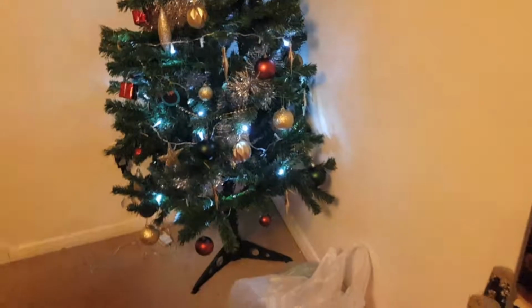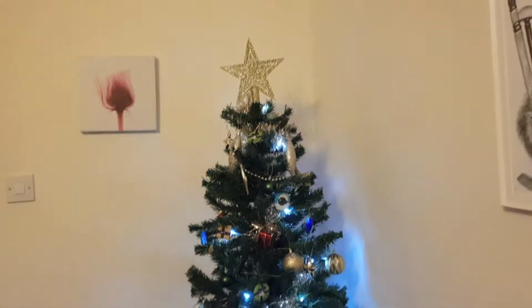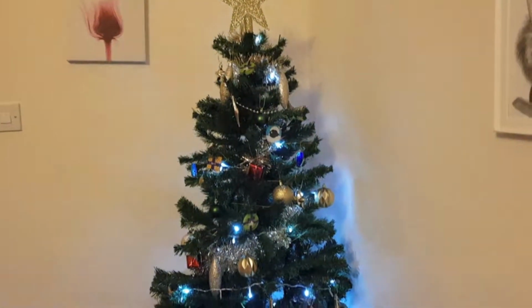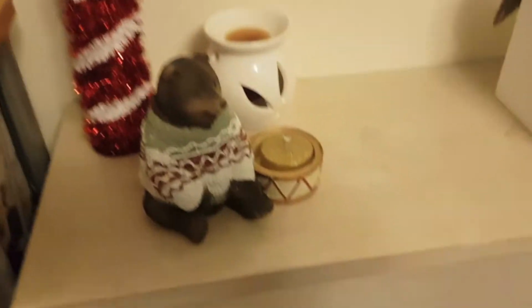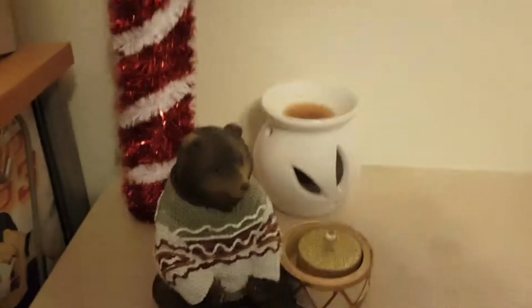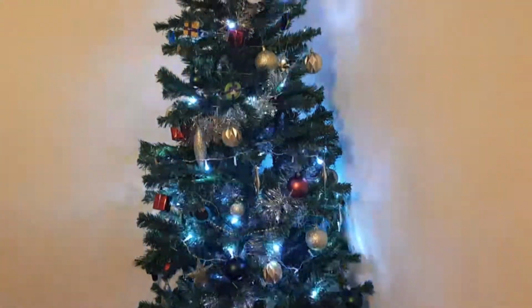I've never decorated a tree by myself before. And this being the first Christmas in our new home and the first tree, I'm actually quite proud of myself. So that is the tree. Got some decorations. This is Barry Bearsworth, as I named him. Little, excuse me. Could you not?